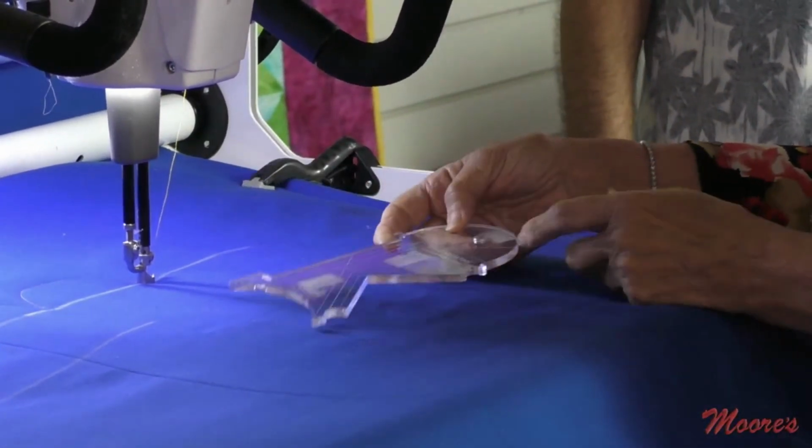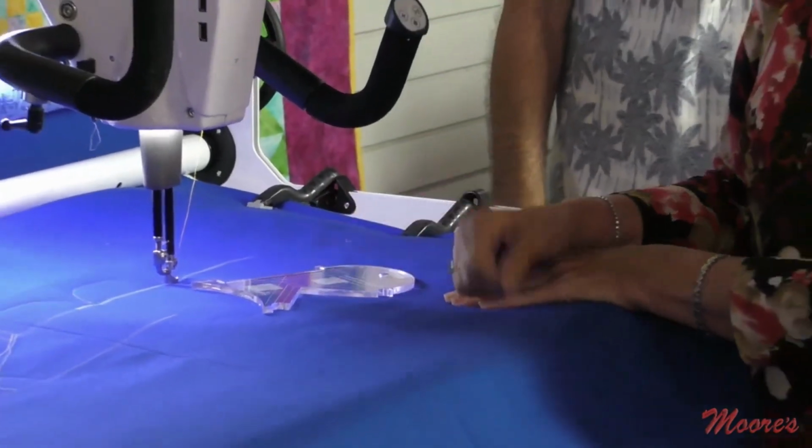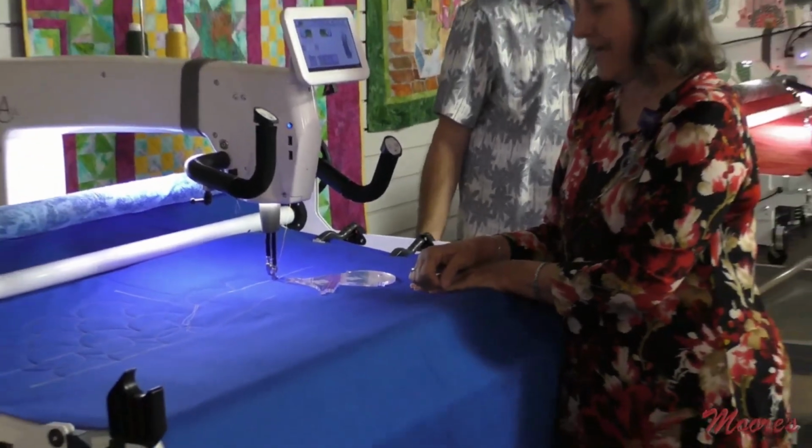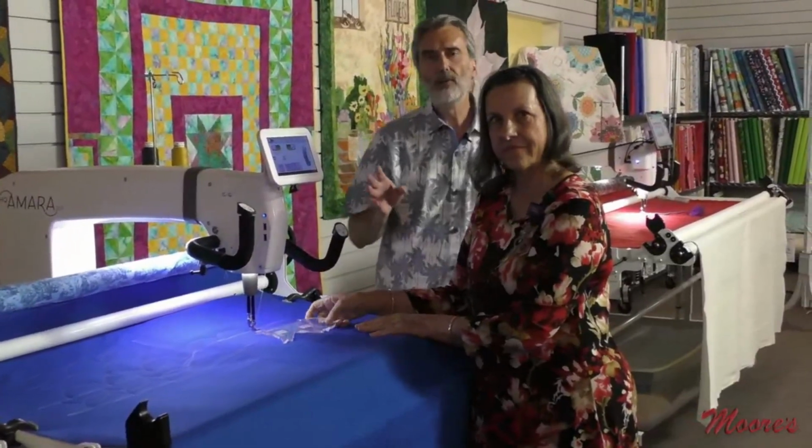So with this one ruler, this is one of the original rulers. I think this is the first ruler Handi Quilter came out with. It's still the #1 seller. It is the #1 seller. Yep. But there are a lot of rulers out there.